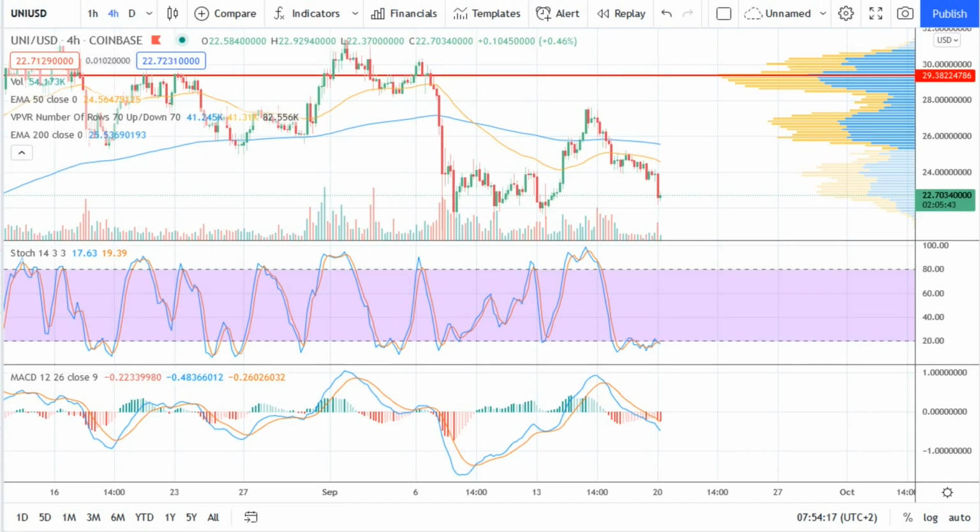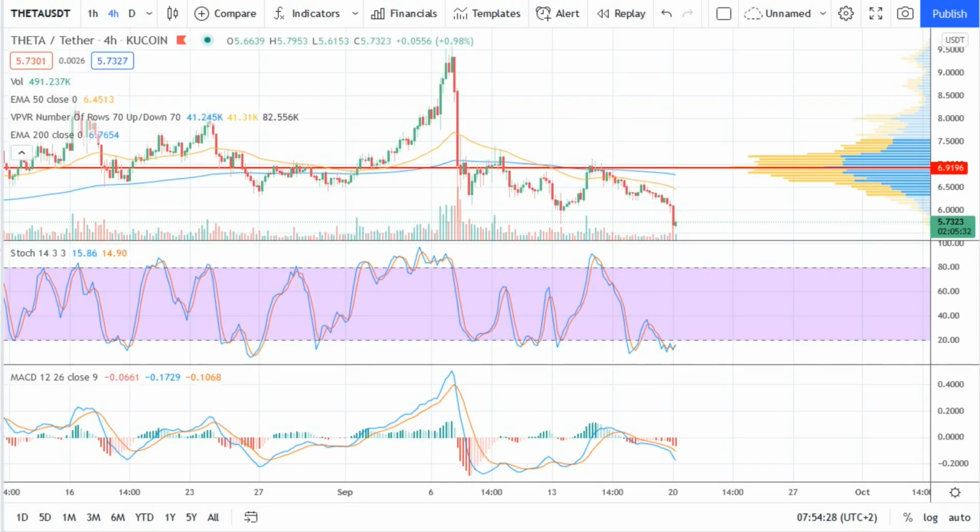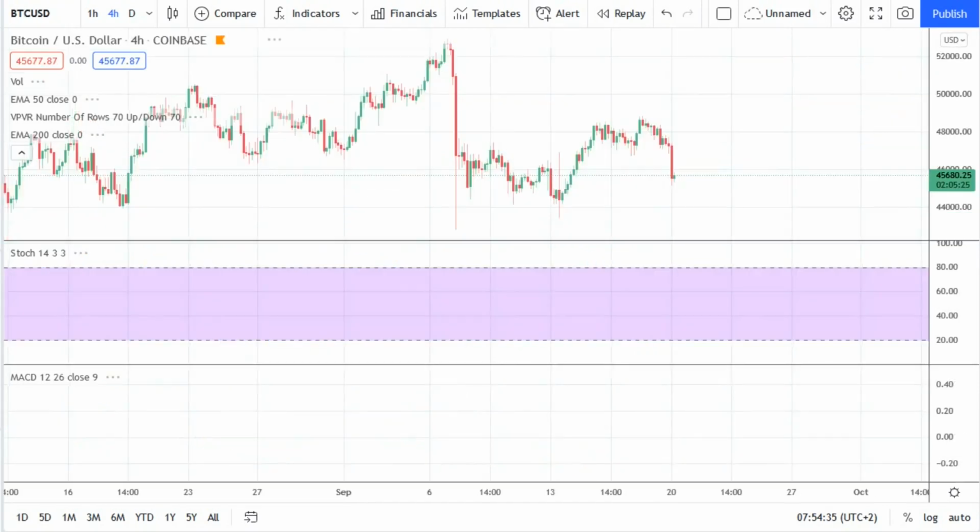Where is DOT? We're going to look at DOT. Here it is at $31.57, reflecting that same dip. And I think we can just stop right there. It's just wow, there's Theta, same thing. We've made the point. Let's go back up to Bitcoin and let's see what the chart is looking like on the 1 day.